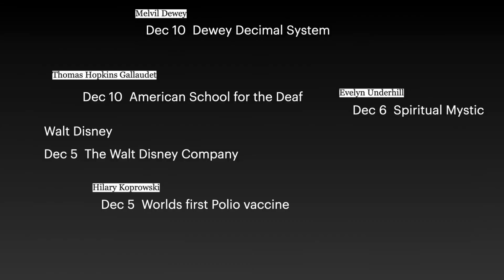Here's a list of some people and what they've done that were born in Oyster Decan. I thought this was pretty interesting because these are systems that are concerned with children or disabled, or disease that affect a lot of children. Polio was, right, it affected a lot of children.